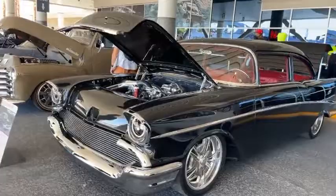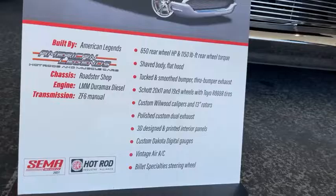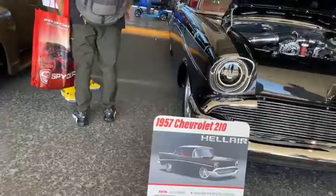I'll show you what he has right there. He says everything has been done on it. Let's see right there. Oops, sorry about that. It's a '57. Wow. Did you see that? 650 rear wheel horsepower. 1150 pound-feet of torque. Holy cow.